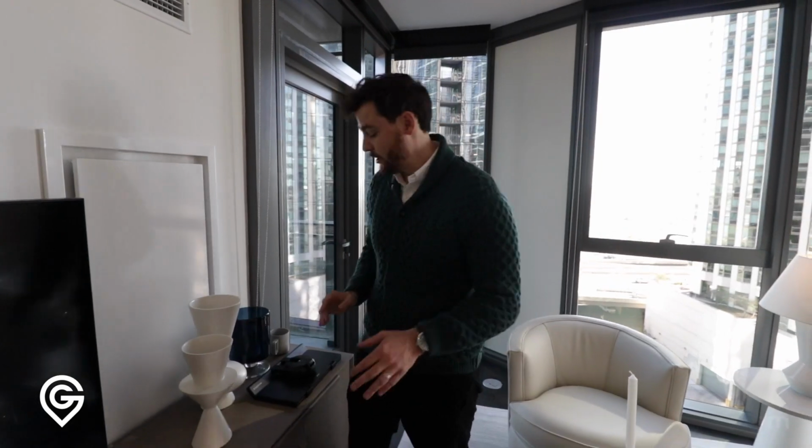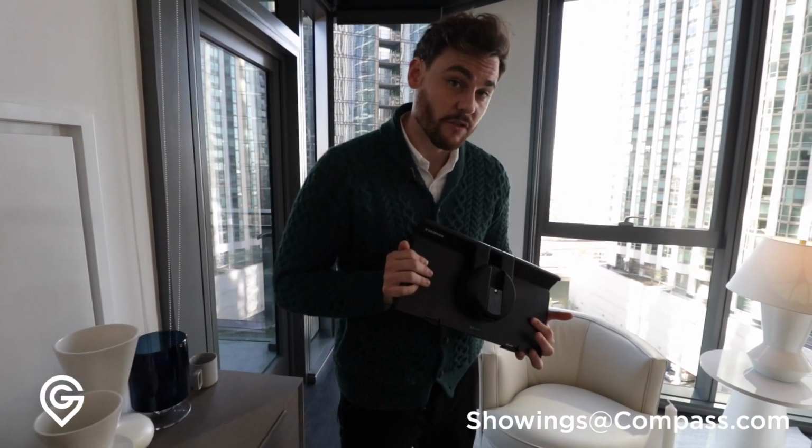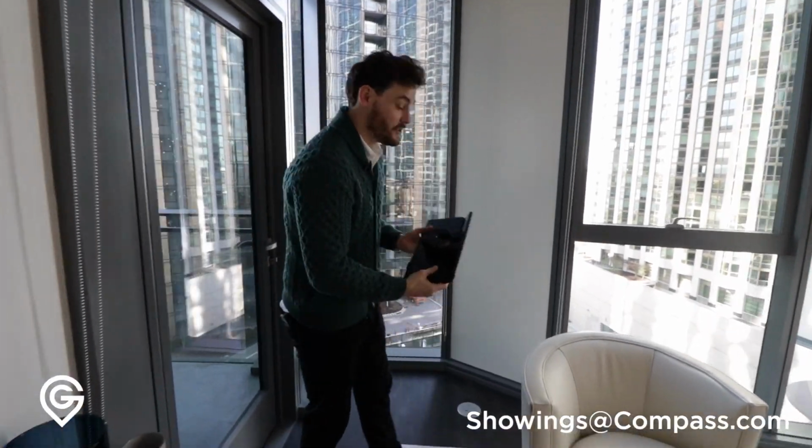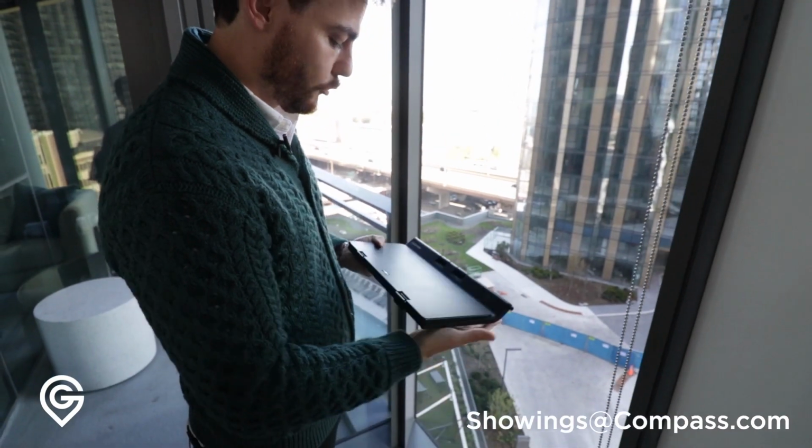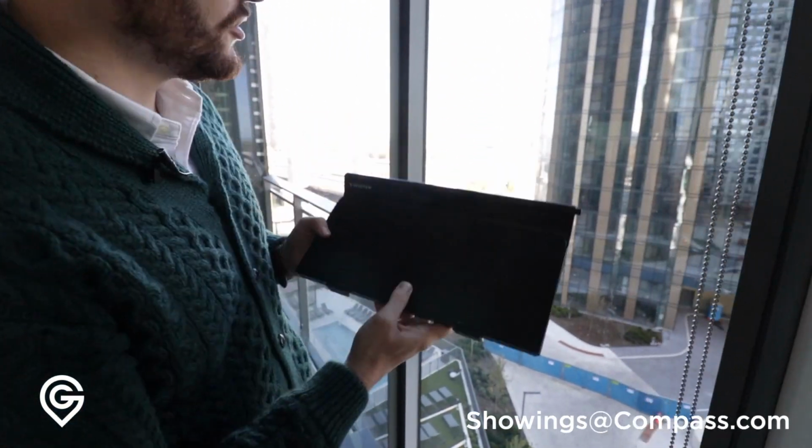So for the desk setup here, we have the brand new Deskview. This just cleared customs. These are coming in, and I love these because you can set them up everywhere. They're completely portable. You can see the level right here so you know what you're doing.